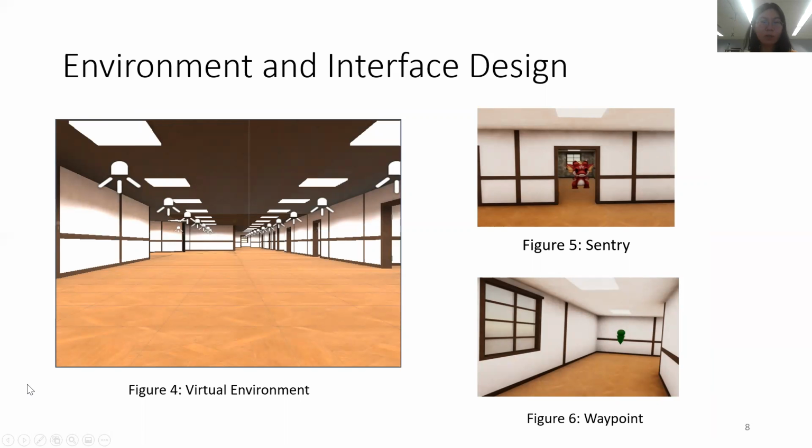The virtual environment was designed based on an architectural floor plan of a real building. It has complex hallways and rooms to explore. We also designed the virtual environment to be dynamic by adding 3 sentries. They wandered in the building randomly and had a broad field of view in all directions.